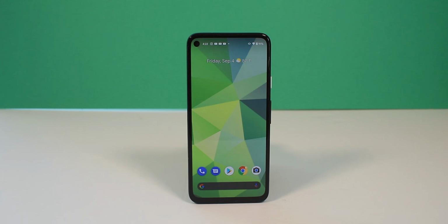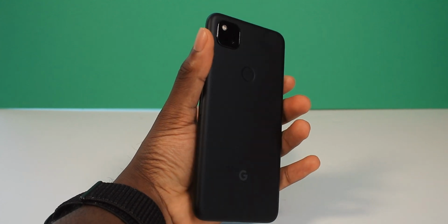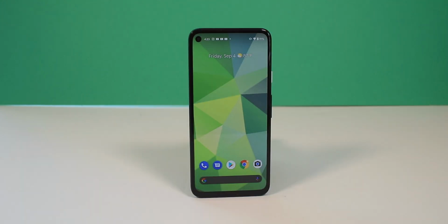Now on the other side of the coin, we have the Google Pixel 4a. This is packing the Qualcomm Snapdragon 730G. The G stands for gangsters. Shout out to Flossie Carter. And this is packing 128 gigabytes of storage, and that's the only configuration you have. The only color you can get this in is just black. That's really the name of it, just black. In terms of the RAM, this is packing 6 gigabytes of RAM. That's double the RAM compared to the iPhone SE. Also, you're getting a 3140 milliamp battery, so you're getting a way bigger battery than the iPhone SE.